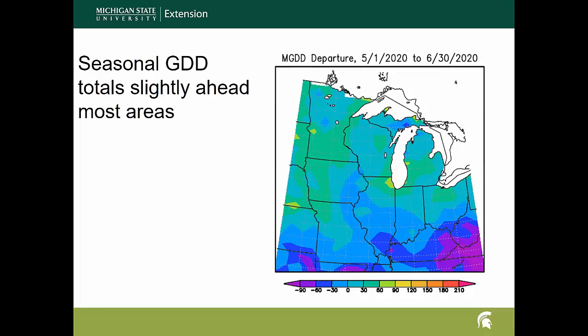Degree day totals for the season, with the warmer than normal weeks, are still running from a couple days ahead of normal across southern portions of the state to a couple days behind in the far north. But I think the overall message is we're still pretty close to the long-term climatology for this time of the year for the beginning of July.